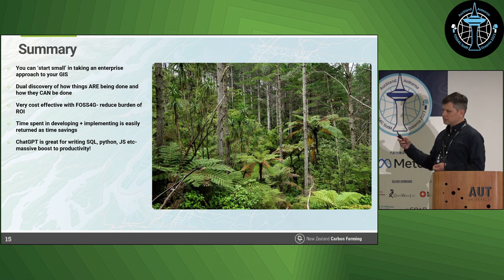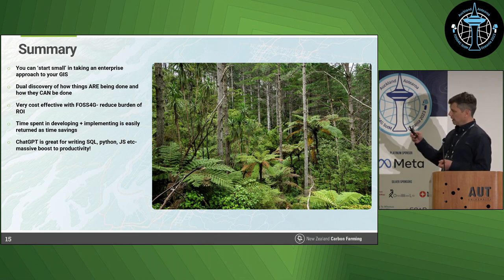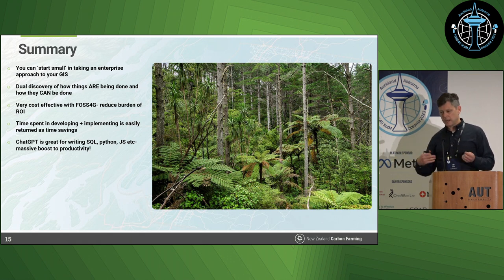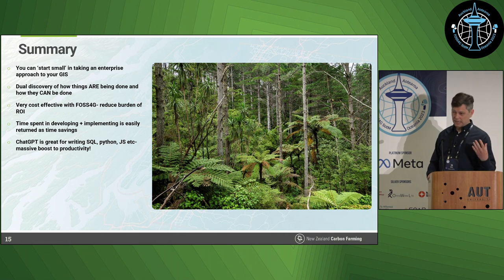By doing that process of generating an enterprise GIS, you really are discovering more about your data, not only how it is, but how it could be and what processes you could update to support that. And in our case, the time spent developing and implementing that system is easily returned in time savings by not having people coming to the GIS team requesting a basic map. We don't want to be doing that. We want to be using our brains to do analysis and really doing the value add, the things that they're good at.